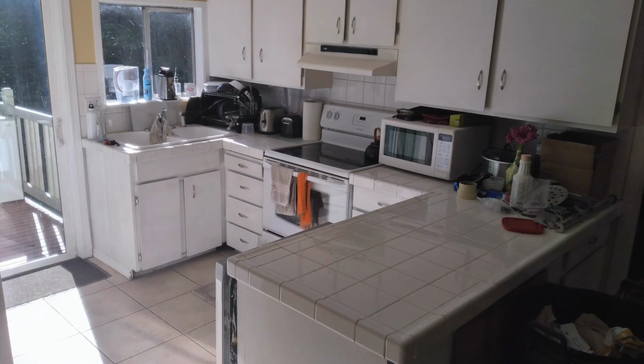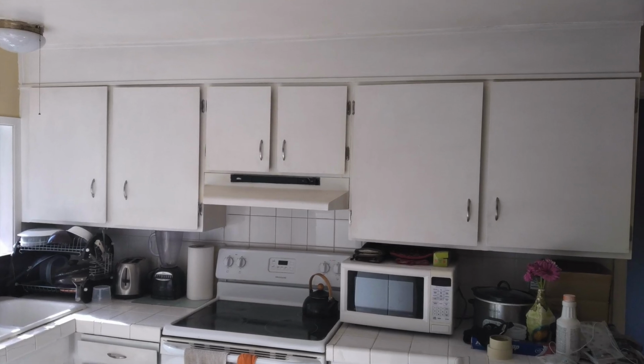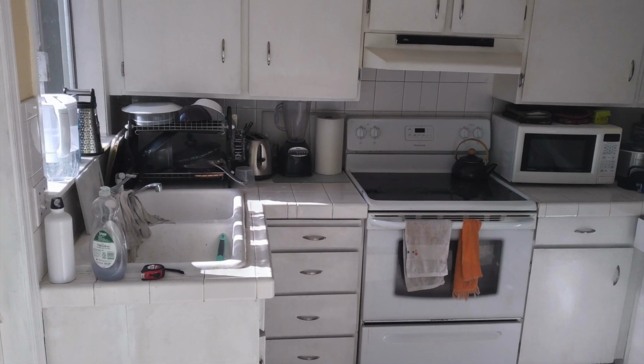Another thing to note about this property, it was definitely a fixer-upper. When it was first listed, it was listed at $455,000. And after some great negotiating on behalf of my real estate agent, who, if you have any recommendations, I'm more than happy to recommend him, he is a phenomenal real estate agent. He actually was able to help negotiate that price down $20,000.